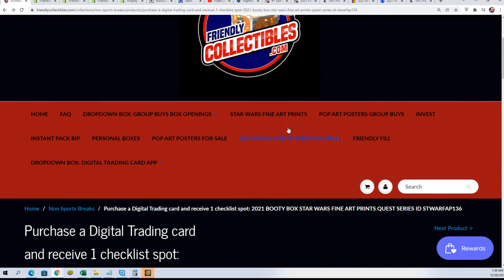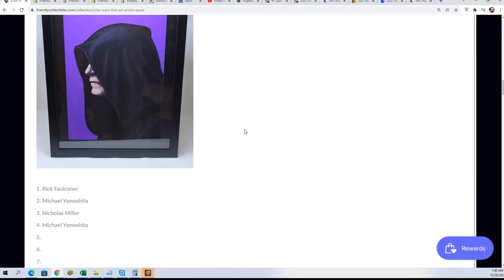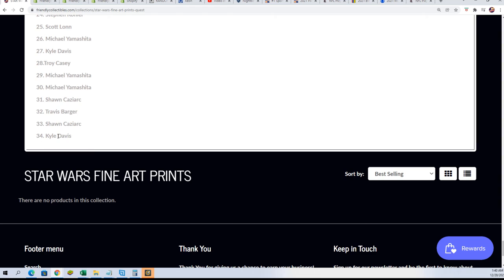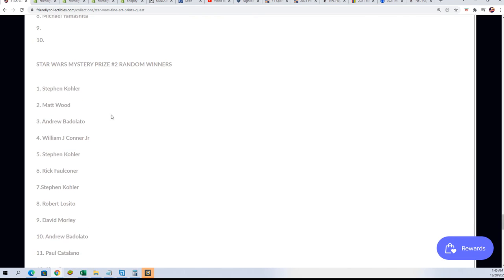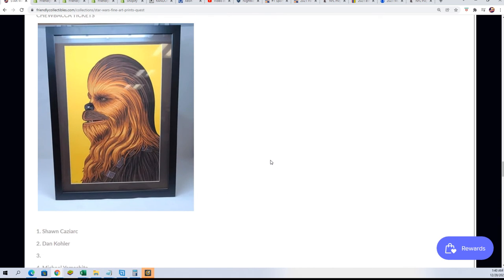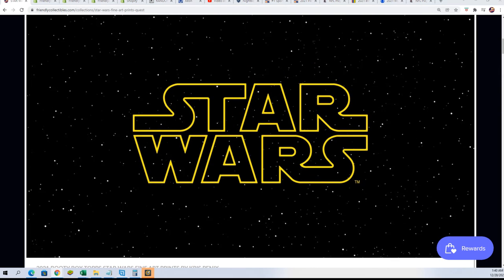So once again, I'll just show this little section right here. Fine Art Prints up at the top. When you click on that, you get to this page. And all the way down here at the bottom, Grant, your name is going to be in this random for the Star Wars Mystery Prize number 2 random winner. So your name is going to be number 35. So you'll have a shot at hitting another prize from this break. So that's just exciting stuff going on with the mystery prize tickets, and some of the different artworks and different things you can hit in Star Wars.